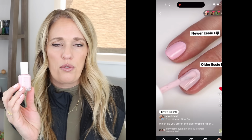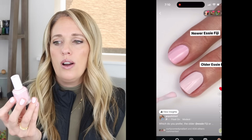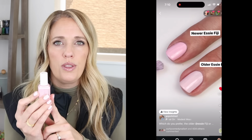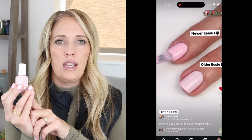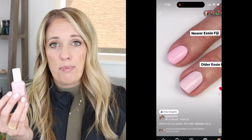There's a lot of controversy around this polish because the older version was a light pink, and I'll put a video here that I screen recorded from my Instagram because I got a new bottle, I think it was probably a couple years ago, and did a comparison of the old and new, and this one is more pink. People think it looks like Pepto-Bismol, but I kind of like the color of it actually quite a bit. And with the brush, it's just a dream to apply.